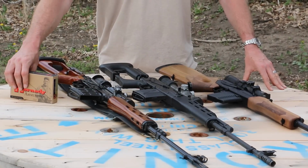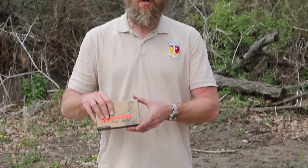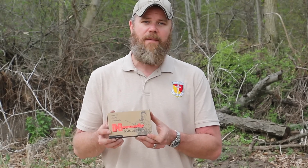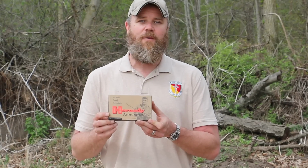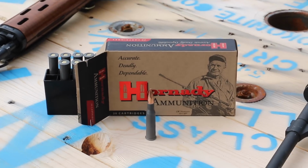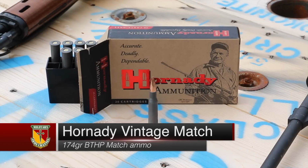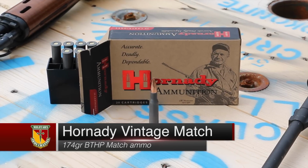The ammunition that we're going to use today to find out which one of these guns shoots the tightest groups is Hornady. This is Vintage Match, 170 grain boat tail hollow point ammo, and sadly Hornady is no longer making the ammunition. I've bought up all the stuff I could find. I can't find it online anymore. My supply has just completely diminished. It's almost gone, so much so that we're only going to shoot 3-round groups.